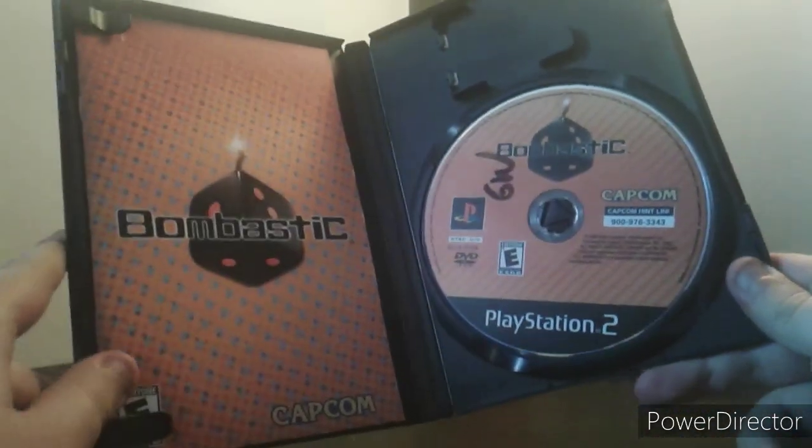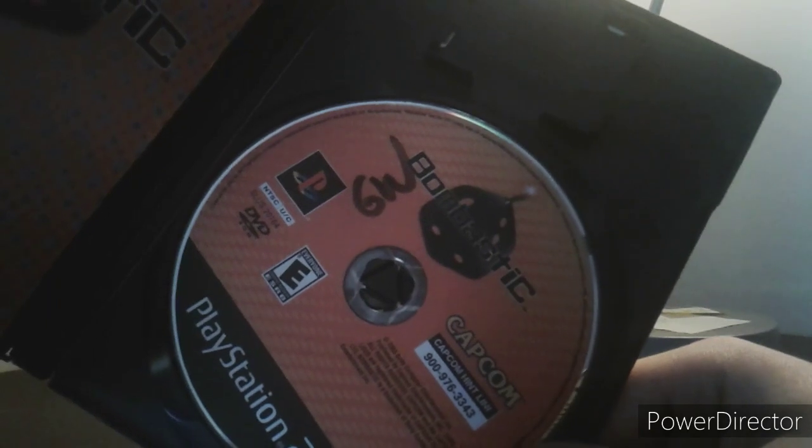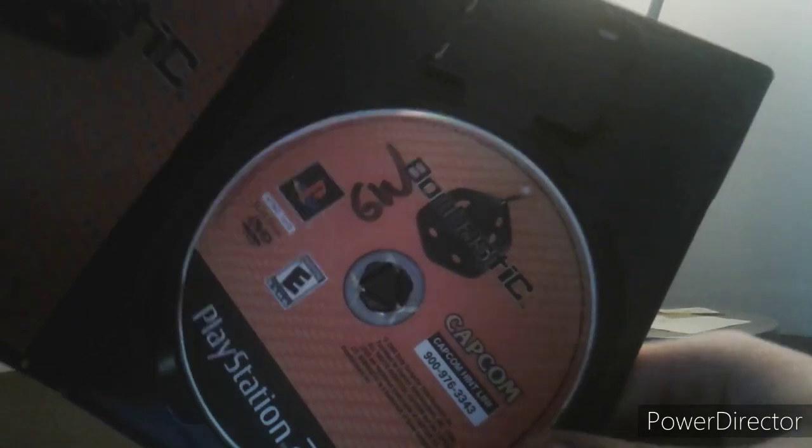So complete, and it has writing on it. If you look at that in the right context, it looks like it says Gru. But yeah, that's cool. I have seen this game on the shelf and no one grabbed it, and now I grabbed it, so I'm happy for that.